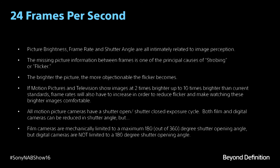I want to get into an area that has become one of my new pet areas of research. All motion picture cameras have a shutter open, shutter closed exposure cycle, and both film and digital cameras can be reduced in shutter angle, but film cameras generally were mostly limited to a maximum of 180 out of 360 possible degrees of shutter open angle. Does everybody get that? The shutter is closed for 180 degrees of the cycle and open for 180 degrees of the cycle. So the missing information is about as much as the information in the pictures taken.